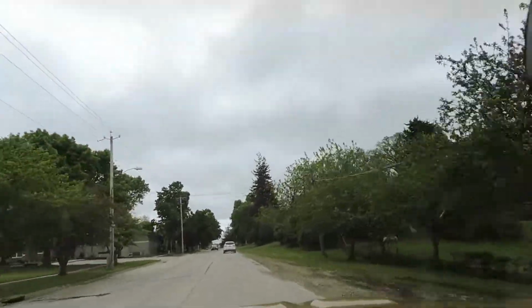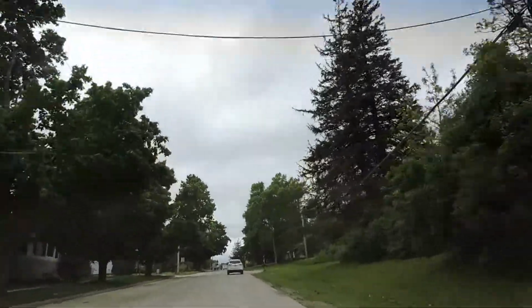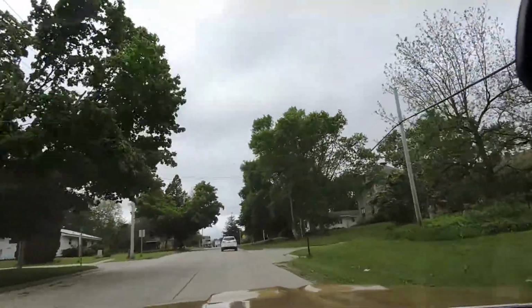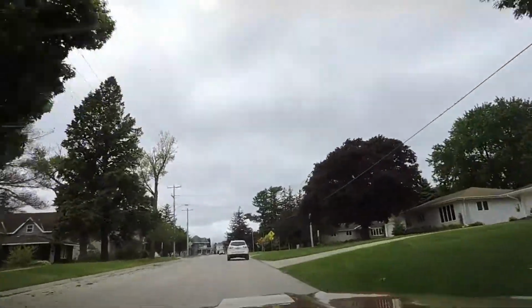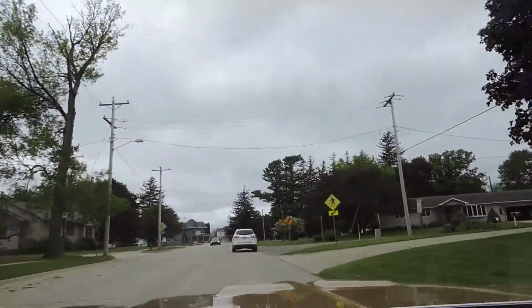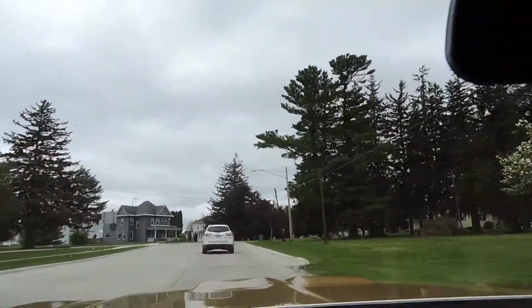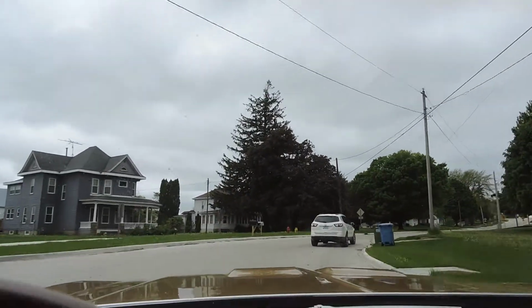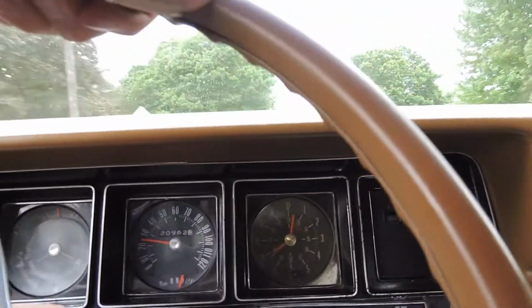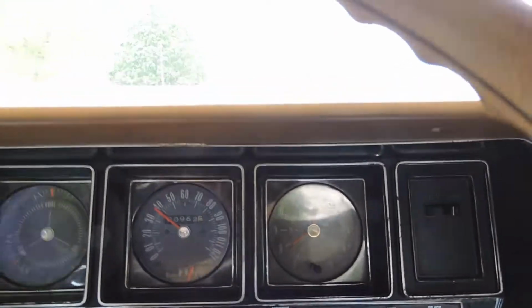Transmission shifts very nice. Get a little first gear scratch when it shifts. Front suspension feels nice as well. It all feels nice and tight. The steering's tight on it. As far as our brakes go, it's got power brakes, no pull left or right. Speedometer seems to work good, but at low speeds it's got just a little bounce to it.